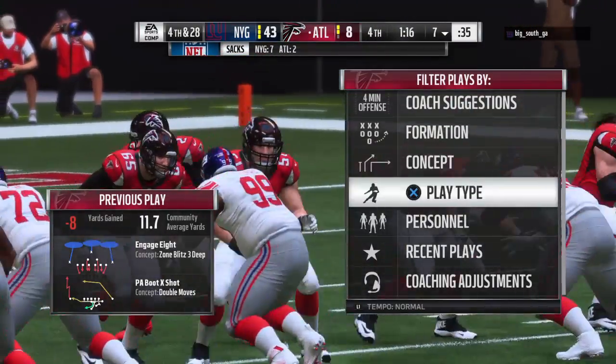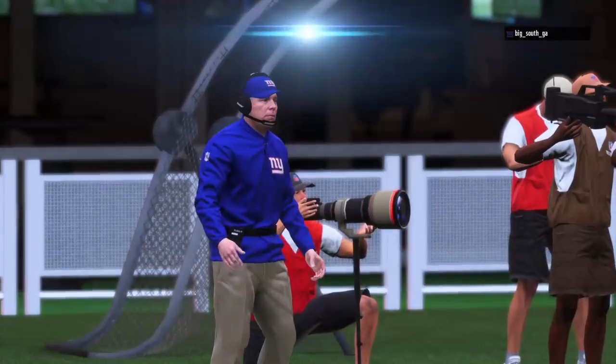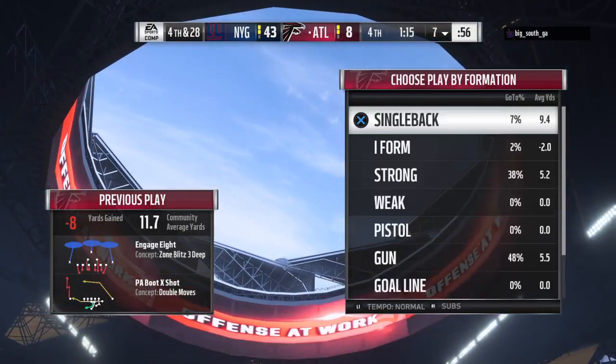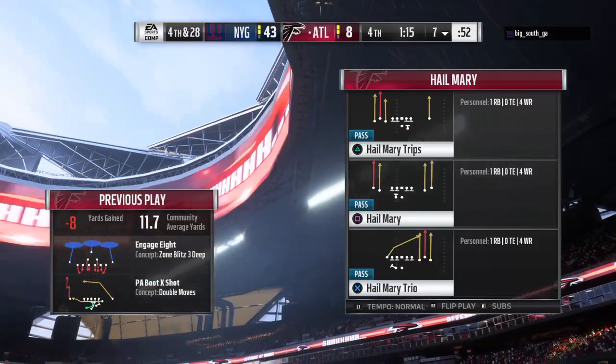Olivier Vernon in there with pressure yet again. And that's the 7th time they've dropped him here this afternoon. And now the Giants will stop play as they take a timeout defensively, as they'll head to the sideline and talk over what to do next.